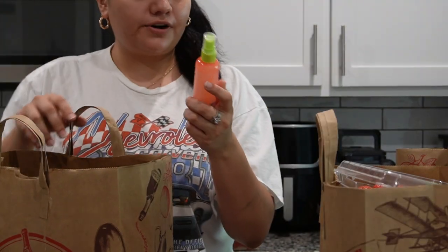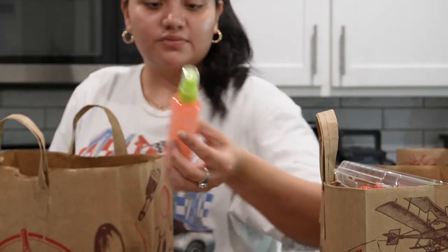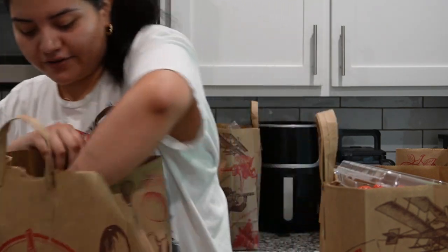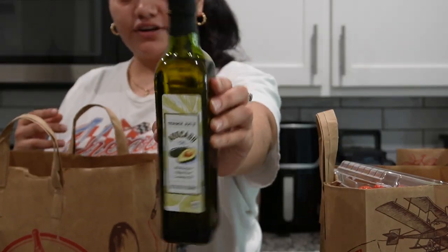Picked up the watermelon facial mist. She said that she had really good reviews about it, so I went ahead and picked up one for myself. So I'm super excited. They had a rose one, but it had fragrance in it. You don't want your skincare to have fragrance. It's not good for your skin. And also some avocado oil, a healthier alternative than just using vegetable oil.